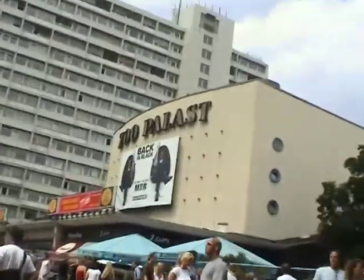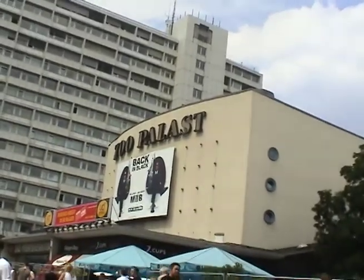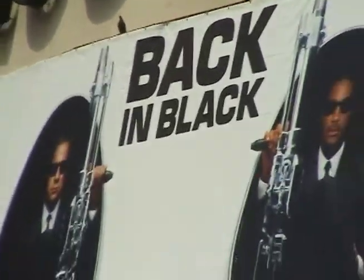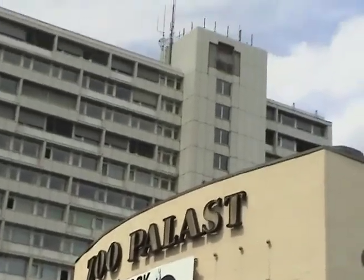This is West Berlin, crazy West Berlin. Look at that. Men in Black 2. White and black. West Berlin, sexy West Berlin. You know that movie? Men in Black 2.